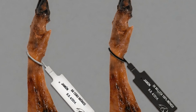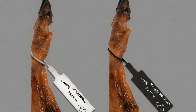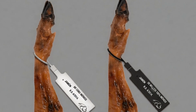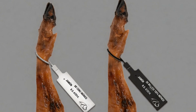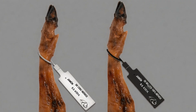Two hams, same animal, same country, same general process. The one on the left, sealed in white plastic, sells for around 37 euros per kilo if you buy a whole boneless leg. The one on the right, sealed in black, goes for about 103 on the same terms. Sliced and packaged, that black seal ham can pass 200 euros per kilo.